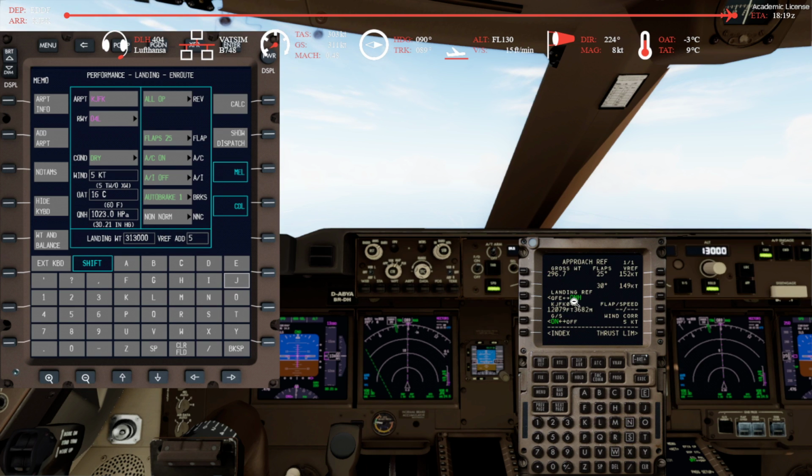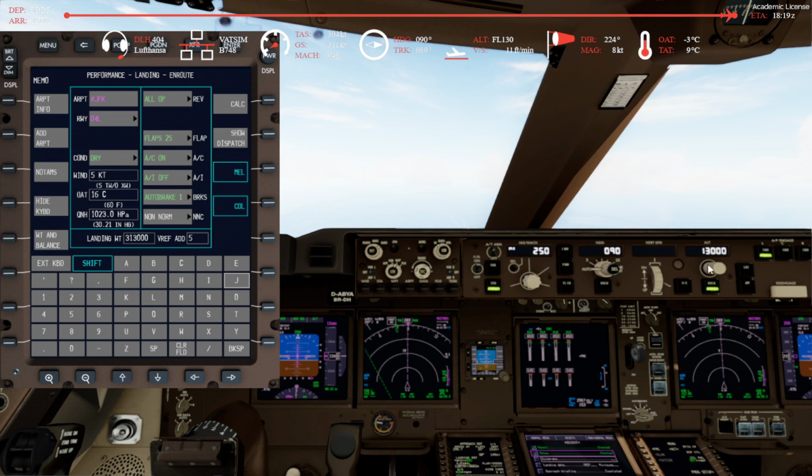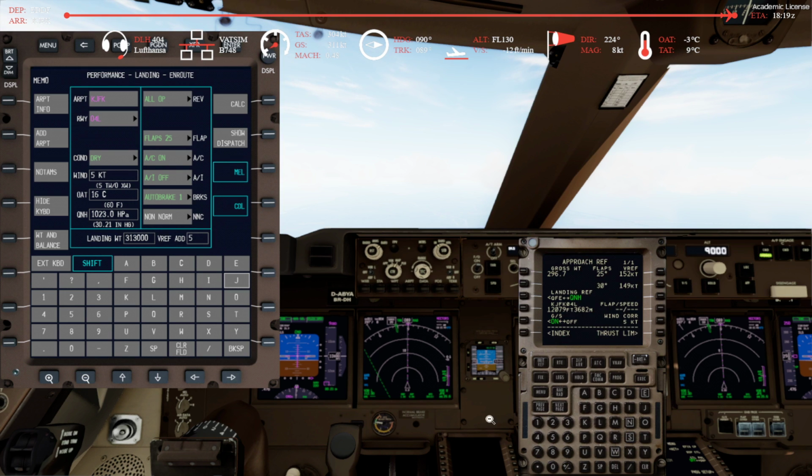Lufthansa 404 heavy, descending 9,000. Number 5 Lima Golf, descending 7,000. New York approach.